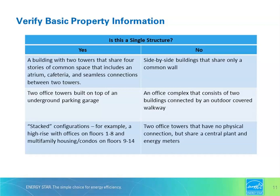2 office towers built on top of an underground parking garage could be considered a single structure if the garage is included in the property. However, if the parking is excluded, which is EPA's preference, then the 2 towers could also be considered separate structures. 2 office buildings whose only connection is an outdoor covered walkway, those would definitely need to be considered separate structures, and they would need to benchmark and certify separately.